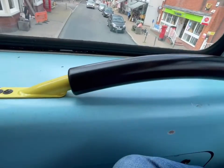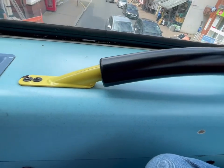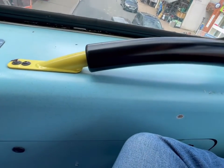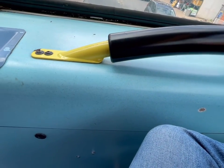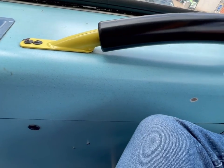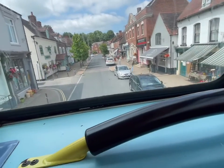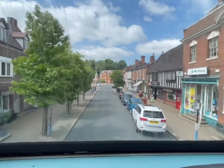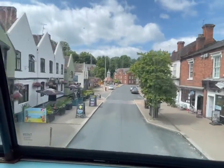So here we are in the picturesque village, Kinver. As you can tell, it's a beautiful sunny day to come to Kinver. So there's the bay tree, and of course there's the Moscow Sip.